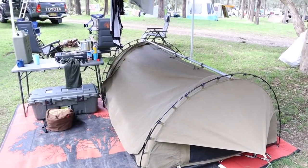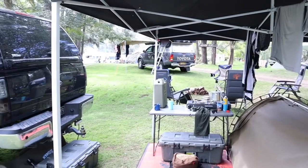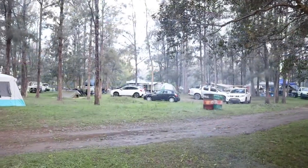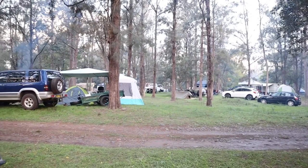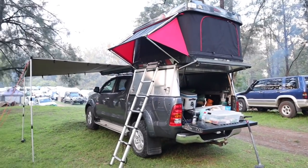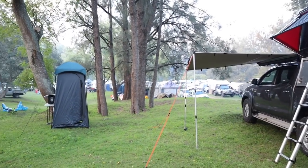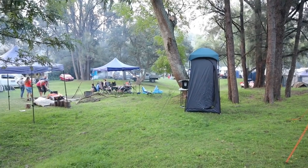Guys, as you can see, got the swag set up, quick shade set up, got the firewood out ready to go, pretty much all set up here now. There's the F truck. So this whole campground, guys, floods pretty bad in here, so it's all kind of riverbed, all river rock kind of camping, but there's lots of grass, so it's super family friendly for the kids, and just a nice little campground, really cool in summer.